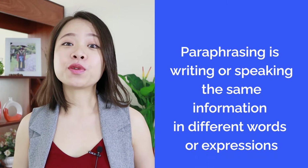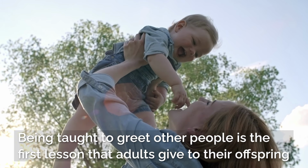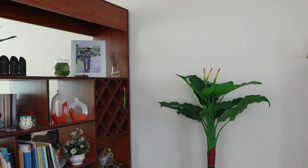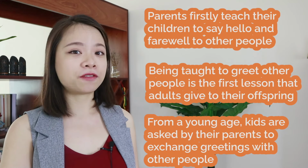Oh, the exact keywords? No, it's not that easy. It's the paraphrasing. What? Paraphrasing. Paraphrasing means to speak or to write the same information in different words or expressions. For example, instead of saying, parents firstly teach their children to say hello and farewell to other people, we can also paraphrase: being taught to greet other people is the first lesson that adults give to their offspring. Or we can also say, kids are asked by their parents to exchange greetings with other people. So, you can see 3 sentences, 3 different ways to express the same thing. That's called paraphrasing. And that is something that we see very often in reading IELTS.